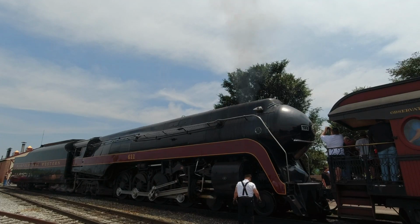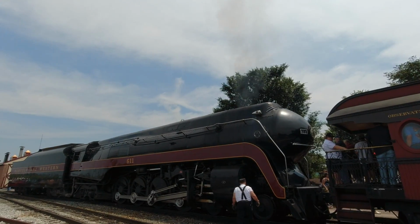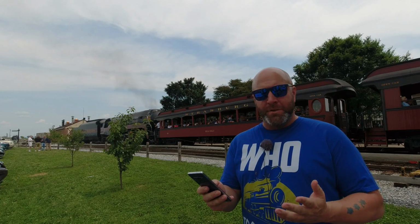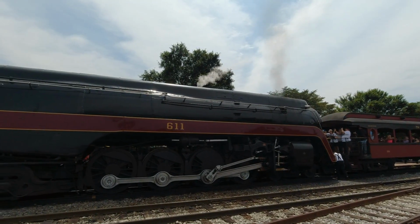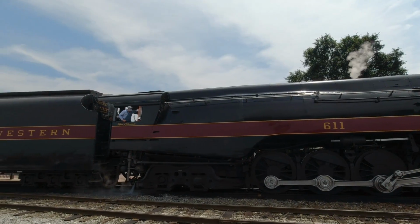And while we're waiting for it to leave, I want to share just a few stats with you about this locomotive in case you weren't already aware. So this obviously is Norfolk & Western, N&W number 611. It is number 12 of 14 built, and it goes by two names, both the Spirit of Roanoke and the Queen of Steam. It's a Class J 4-8-4 wheel configuration. It was built in May 1950 by the Norfolk & Western East End shops in Roanoke, Virginia.